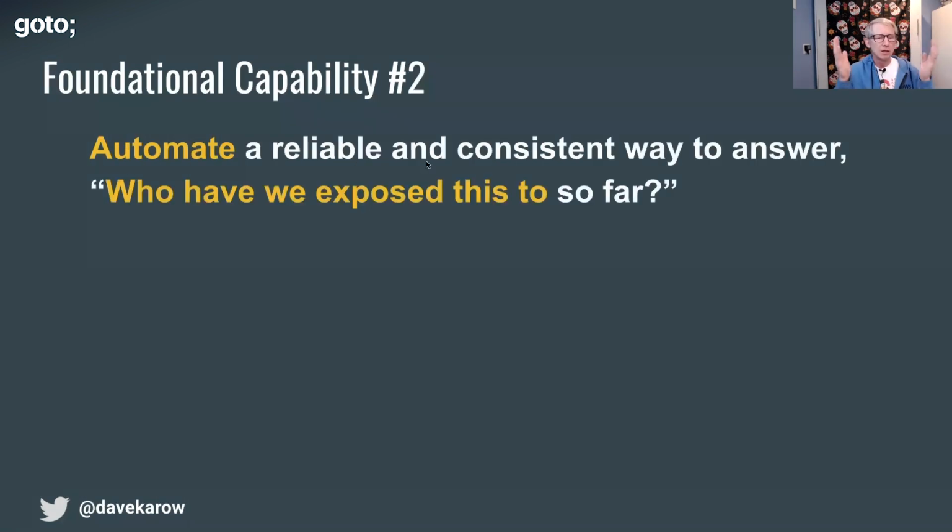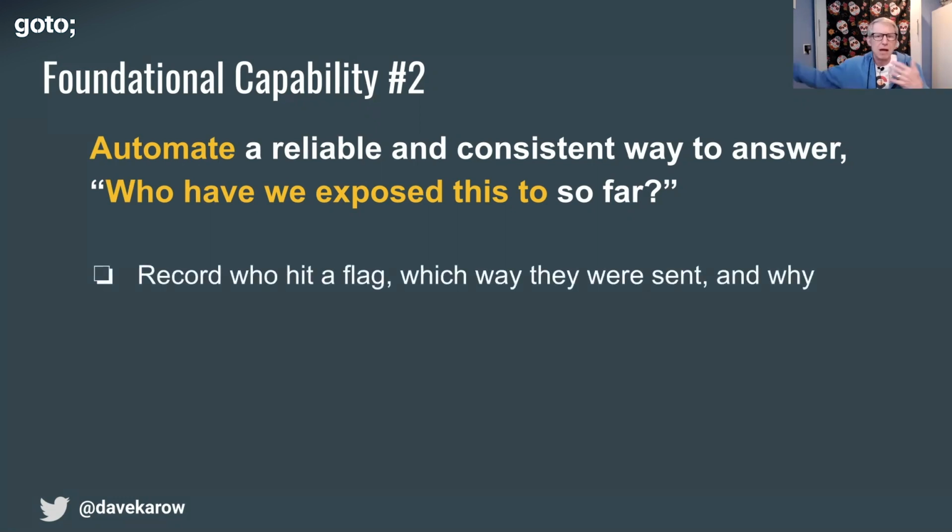Capability number two: we talked about being able to just control it, but then you really want to have an automated, reliable and consistent way to answer who have we exposed this to, right? To do the other things, you need to be able to figure out who saw which version, or who we served which backend algorithm. So recording who hit a flag, which way they were sent and why, basically who went which way and why.